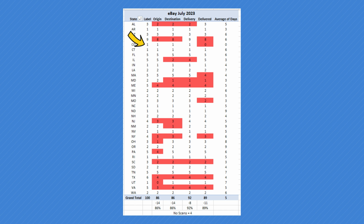Next one is the label. That's kind of my control title there. I create the labels. I know all that's 100%, so I will always have 100 there with the labels, because I don't track anything I don't do an eBay standard envelope label with. Then you get your origin scan. This is the first stop in the route for your postcards, and mine is in Champaign, Illinois. And you'll see here in a minute, they're consistently missing scans.